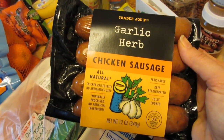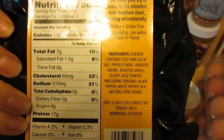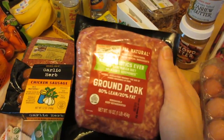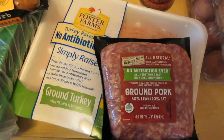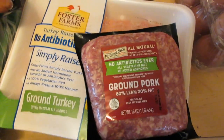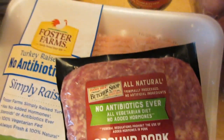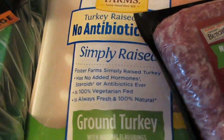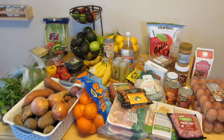Check the ingredients. These ones in particular only have chicken, spices, and the pork casing, so these are Whole30 compliant. A lot of these things that you'll see in the store will have added sugar, so read your labels. In this particular case, I could not find, or they did not have at the time, organic turkey or pork, so I went with the next best thing. No antibiotics ever. It's an all-vegetarian diet, no added hormones. So again, just read your labels, be conscientious, and remember that what we're trying to do is kind of reset your body and get rid of all the toxins that we are ingesting on the daily.